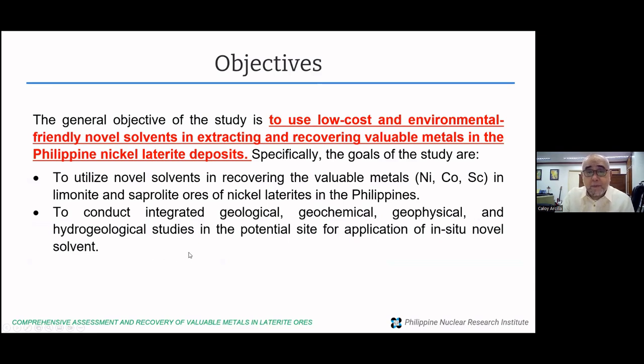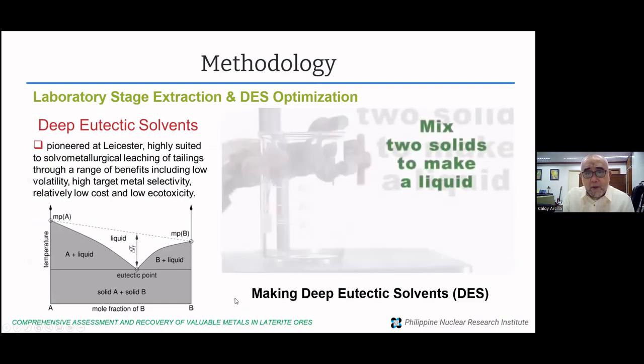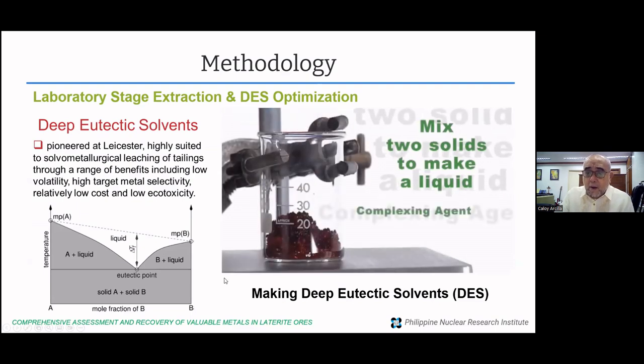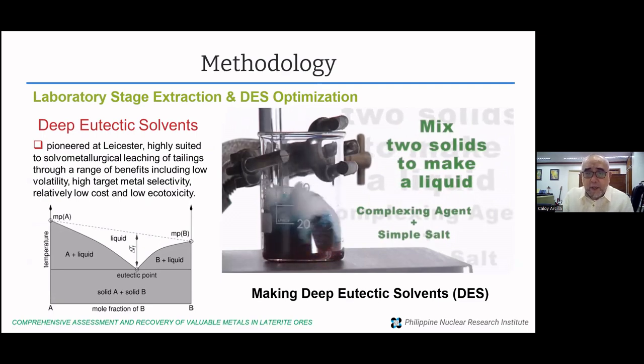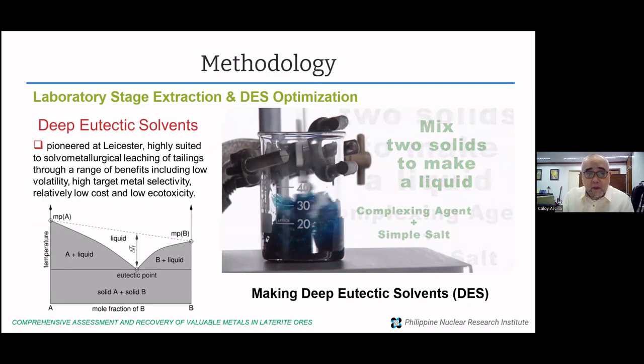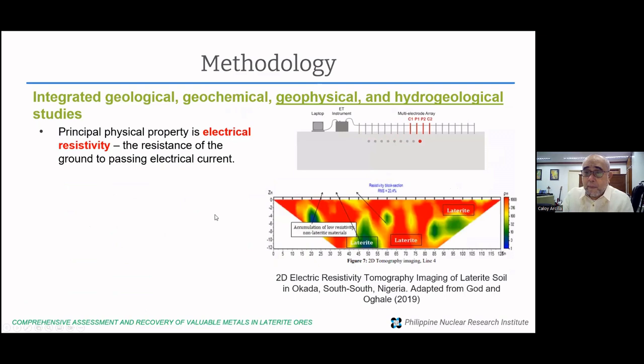If you look at what exactly deep eutectic solvents are, basically these are solvents that are made when you join two solids, and because of the eutectic conditions, you create a liquid, and that liquid has very high dissolving capabilities, like in this case. And experiments done like by Abbott have shown that you can actually dissolve, using a hydrogen bond donor like glycol, urea, glycerol, you can dissolve metals extensively.